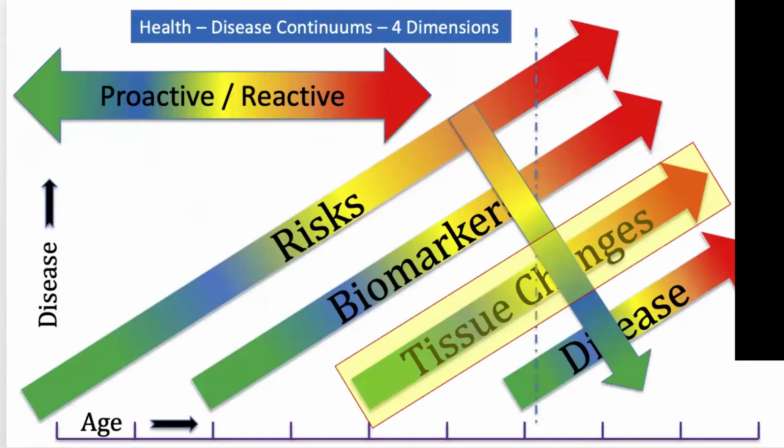So, here's the same thing differently. Your risks will eventually lead, if you're in the wrong zone, to biomarker changes, to tissue changes, which we measure in the eye, to disease. A classic example is macular degeneration. Dry AMD. If you look at the standard of care, dry AMD is only observed, and they don't do anything until you have wet AMD. Wet AMD is vessels in the back of the eye literally bleeding, just like if you had very bad bleeding in your gums. That's not when you want to start treating. You want to start treating before.